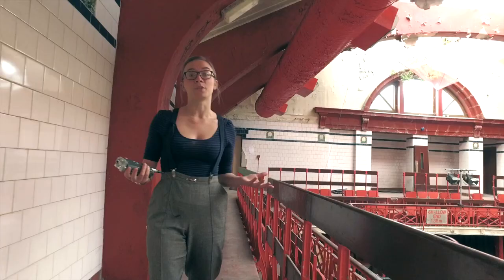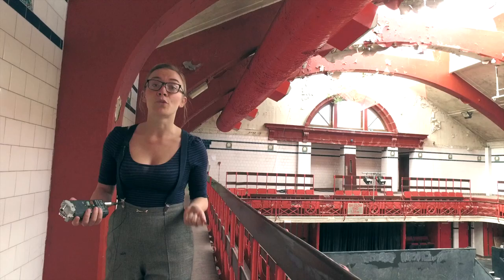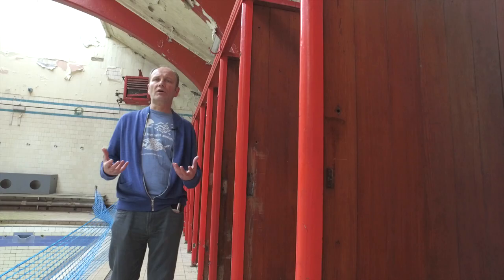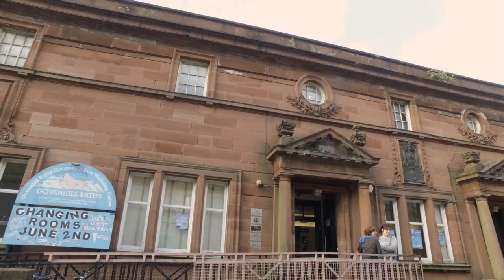Unfortunately, lots of the similar bathhouses around Glasgow at the time that were built by the Glasgow Corporation, the logo of which you can still see on both sides of the pool, have been knocked down. This is one of the few remaining that retain a lot of the original features. So these places were not just about swimming and the health of the healthy physical activity. They also had hot baths for people to get clean and laundries, what we call in Glasgow steamies.